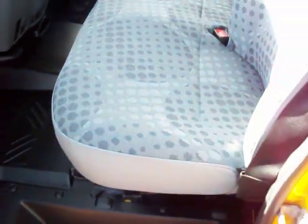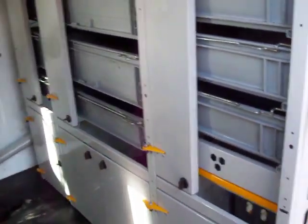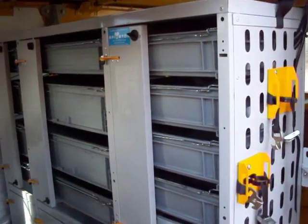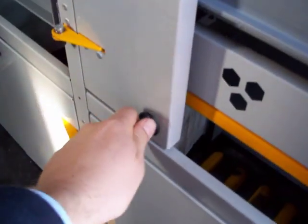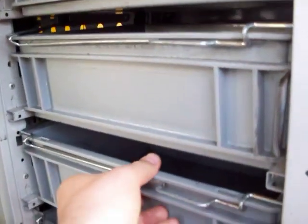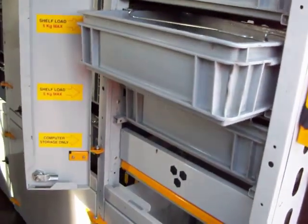Right, show you in the back just now while we're here. It still retains the very, very expensive AA storage tool chest in there, and what we've got is these doors open by the toggles here, and then what we've got is this sort of plastic poly bins that are held in there, and they all come out as such.